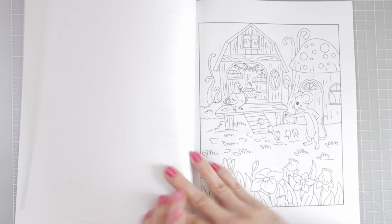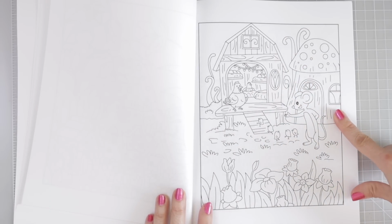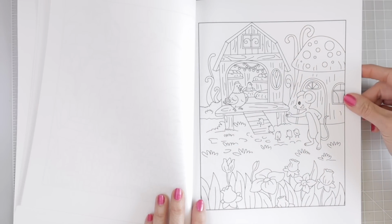But some of these images are just adorable. Here we have like the little mouse with the little house behind him, sort of like you would see in the little town books.